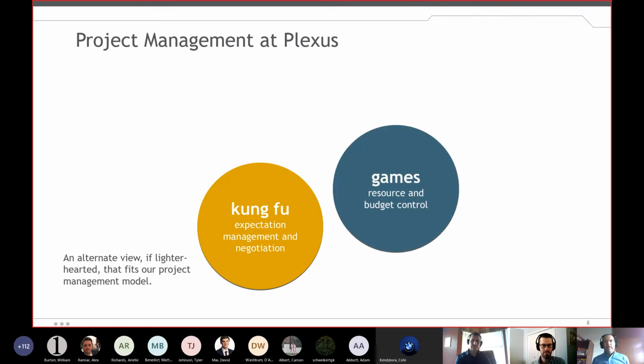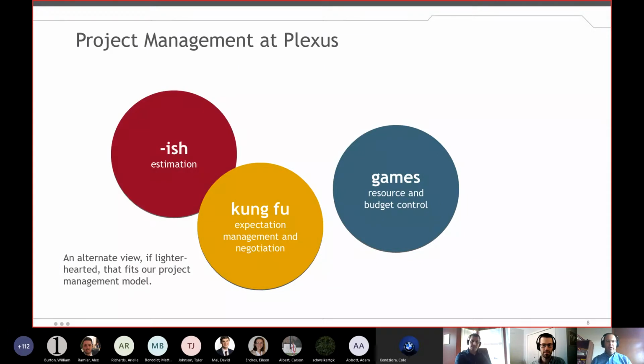The second part of it is games. With project management, you have to have people, you have to have budgets to do what you need to do, and the game of aligning all that together is important, and it's crucial. Engineering is applying science to real world projects with finite resources, and the game of making that all fit is important. Before you get to that point, there's this thing that I refer to as ish, which is estimation.